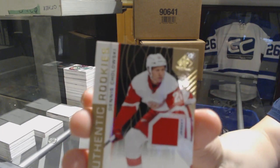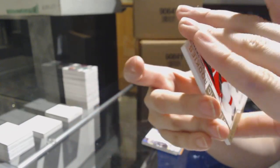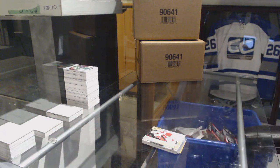Rookie jersey of Dennis Cholowski, number /499 for the Red Wings, and a beige jersey of Tomáš Hertl for the San Jose Sharks. There we go.